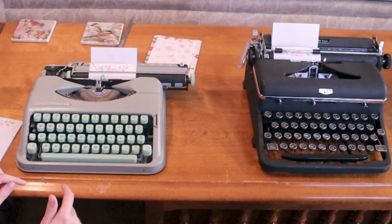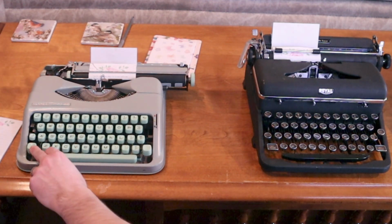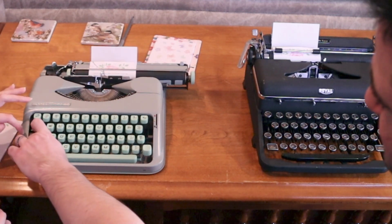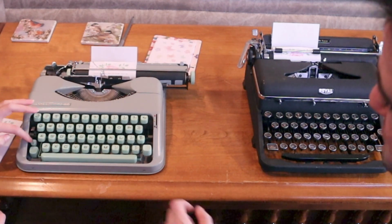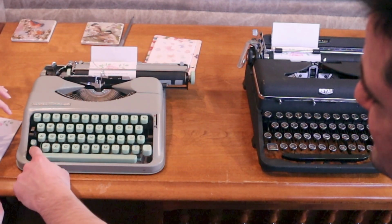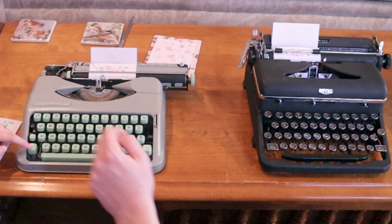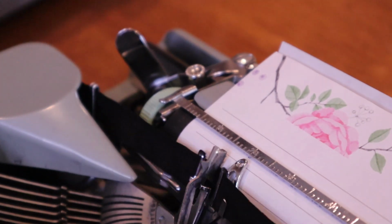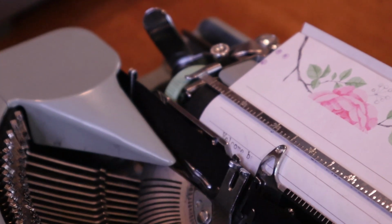Do you do capital letters? Yes. So you press on this, and that's your shift, and this is your shift lock if you want to do all caps, like if you want to yell. Yeah, if you want to yell. And then if you want to release that, you just press that button again, and away you go. So I can say, welcome back, Colleen Clan.